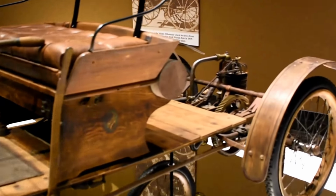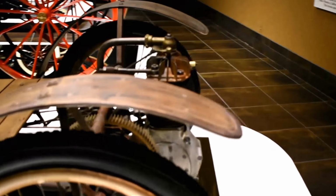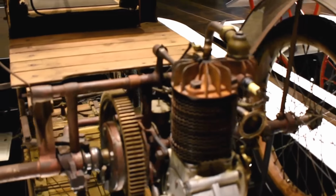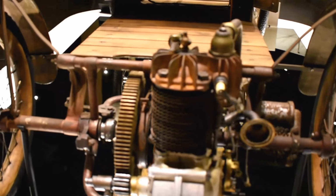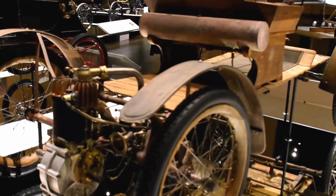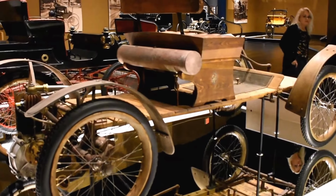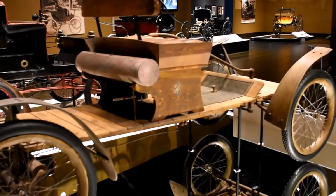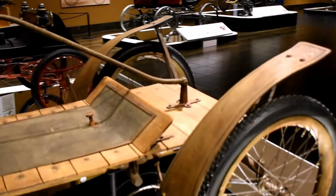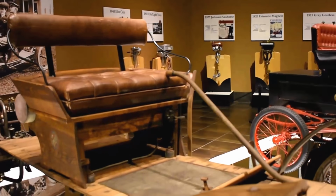Two Orient models were offered in 1903, the Orient Buckboard and the Orient Motor Car. The Orient Buckboard was powered by a single-cylinder air-cooled 4-horsepower engine. The price of this light car was $500. Its big brother, the 1903 Orient Motor Car, was equipped with an 8-horsepower single-cylinder engine and sold for $950, nearly twice as much. Around 2,500 Orients were built and improved between 1903 and 1907.